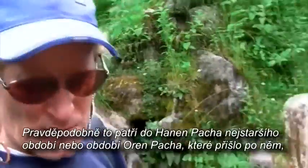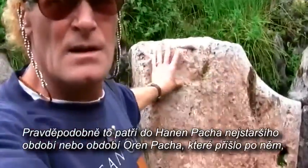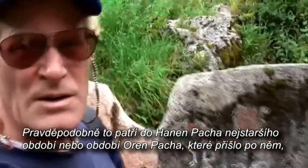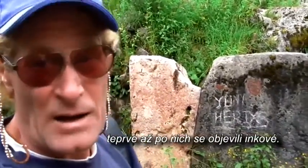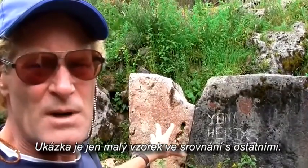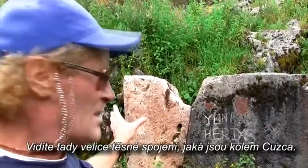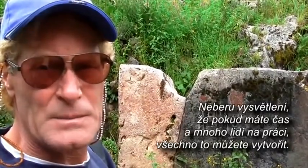The Gamarras would probably either call this Hananpacha, the oldest culture, or Uranpacha, which is the culture that came after that. And after that were the Inca. Examples of this is a small specimen in comparison to others where you have very tight-fitting joinery like that. Sacsayhuaman above Cusco is the classic place.